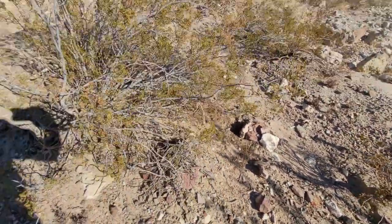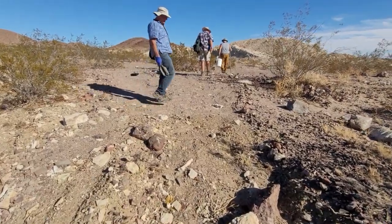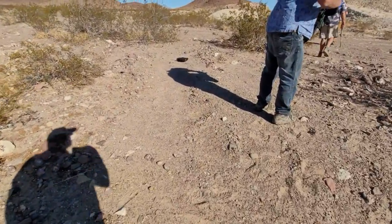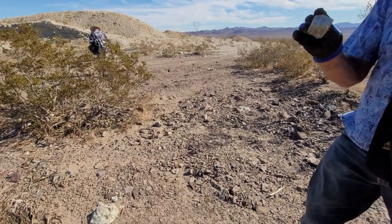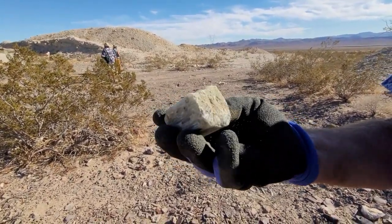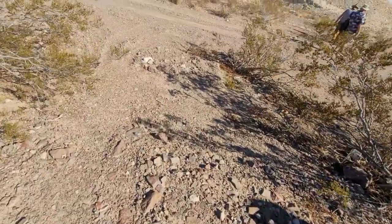Big. This isn't very big. Where do you see it over there? It's insane. Oh, cool. Looks like Ulexite. Yes, that's what it is. That's what TV is about. Right? Yeah.